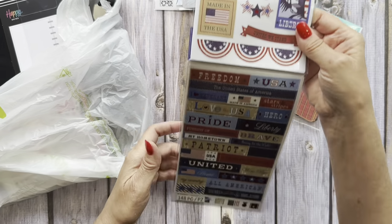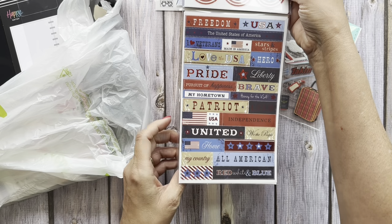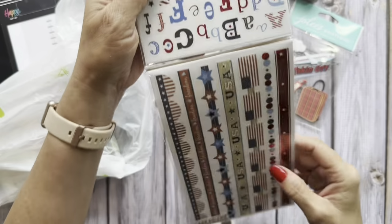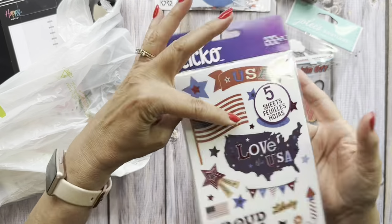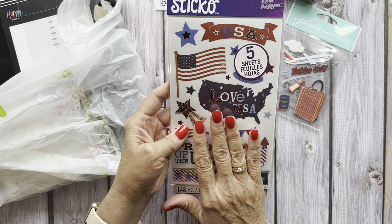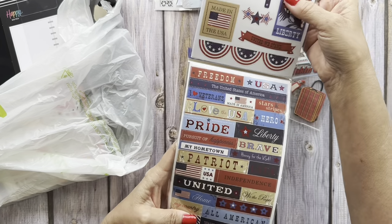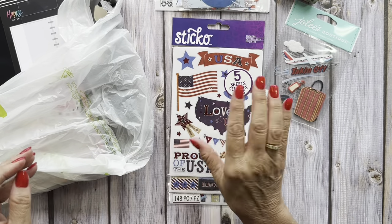So there's some stickers here. There's a lot of cool looking ones here. There's these great red, white, and blue letters. Love that. And then some like border strips. How cool is that? So 5 sheets. And this was originally $7.69, 30% off, brought it to $5.38, which to me isn't bad for all that you get. I'm really liking these. So I really love them.